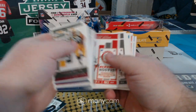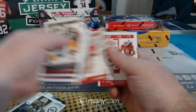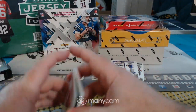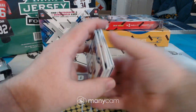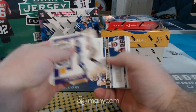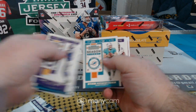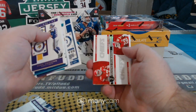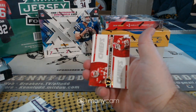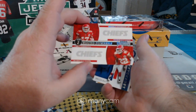Wait a second, did I miss an insert? Got out of rhythm. There it is, insert. Insert. Gotta stay in rhythm when you're opening this stuff. Insert. Here comes some autos, I bet. Numbered insert for the Chiefs to 75. Hardman and Juan Thornhill.